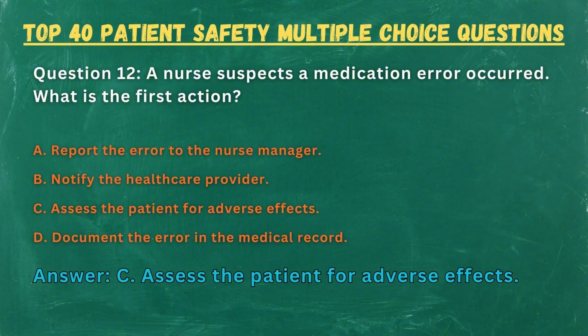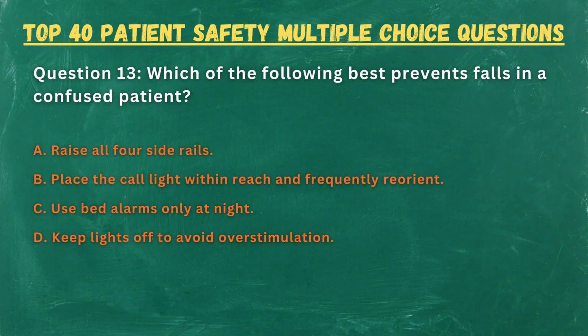Answer. C. Assess the patient for adverse effects. Question 13. Which of the following best prevents falls in a confused patient? A. Raise all 4 side rails. B. Place the call light within reach and frequently reorient. C. Use bed alarms only at night. D. Keep lights off to avoid overstimulation.